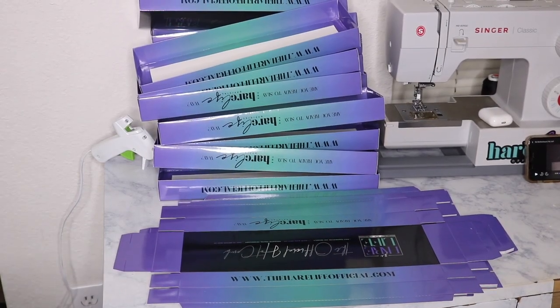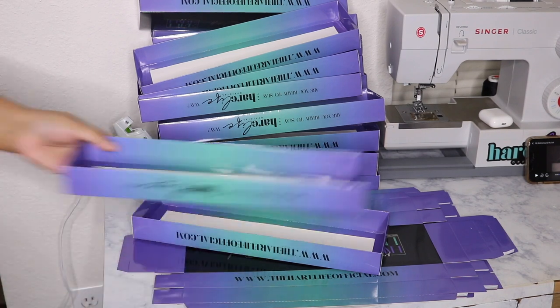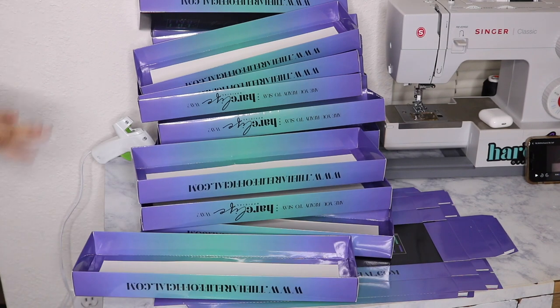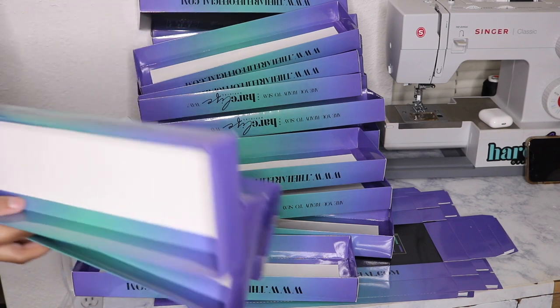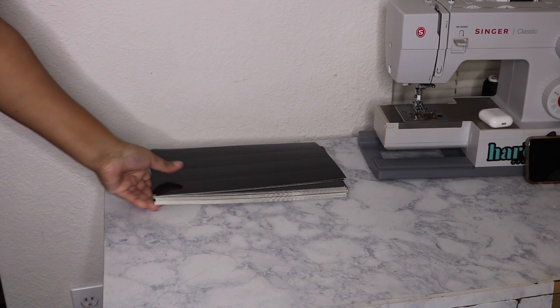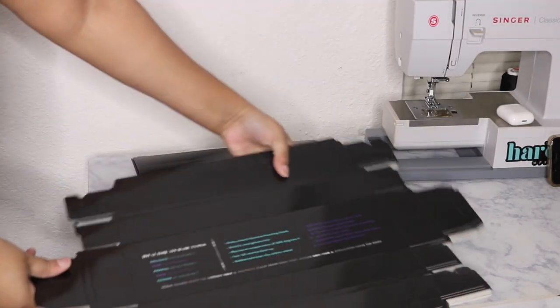We're good. Okay, I think I'm done with the lids for now. I'm about to just count these up to see how many I have. And then I'm gonna show you guys the bottoms. Okay, so here are the bottom of my boxes.